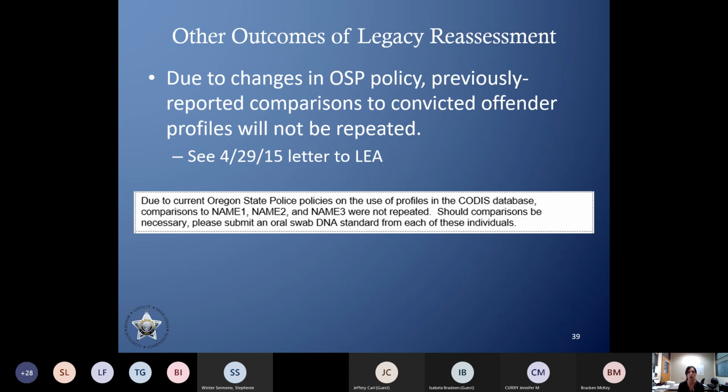And so if you need a report, like a contemporary report that says this offender is excluded, we cannot do that without a standard. Or this offender is included, we cannot do that without a standard.